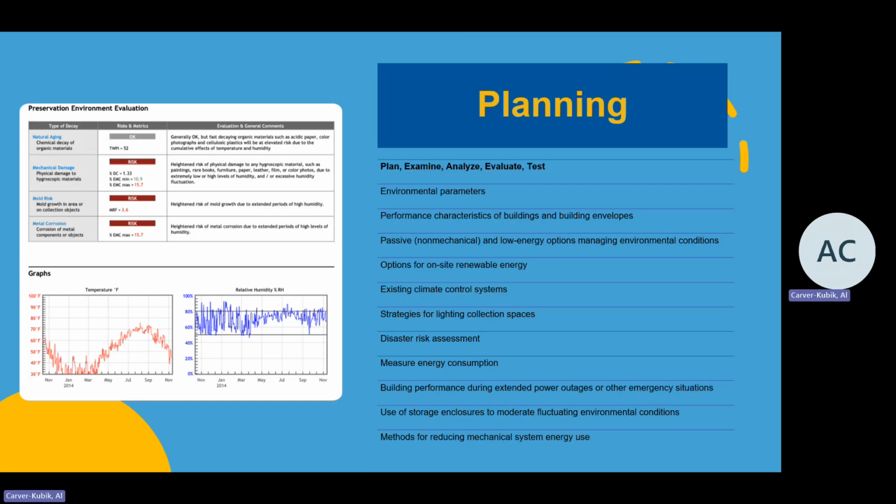There are a variety of activities that you might undertake for a planning project, and I encourage you to consider options listed on pages 2 and 3 of the Notice of Funding Opportunity. Highlighting some of those options, you might study the performance characteristics of a building and building envelopes to understand how they could better moderate collection environments.